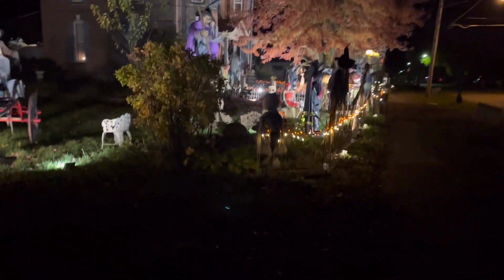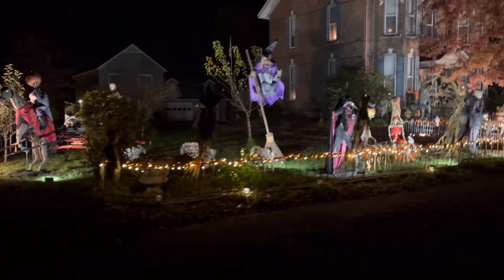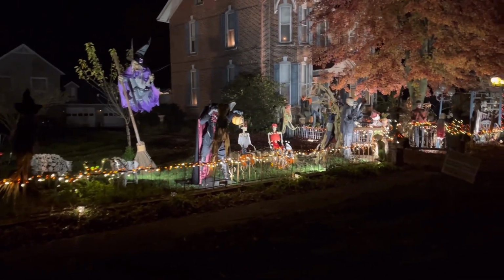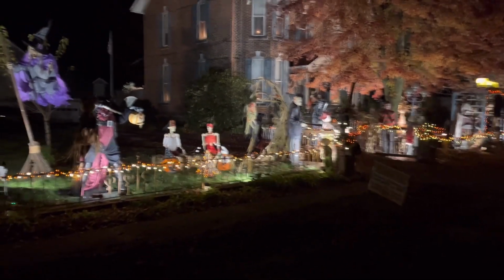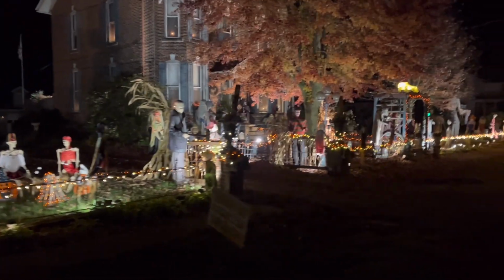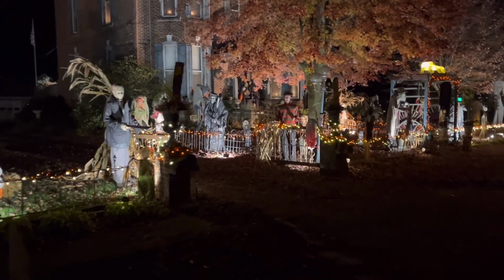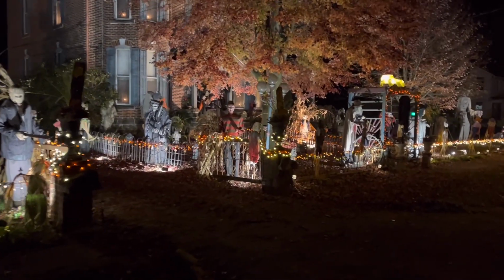Now obviously, like I said, they have a lot more space to deal with here. Their front display is incredible. And like I've always said, there is a vast difference between me and them because they use all white lights so you see everything really well. I like to use colored lights just to give you that creepy vibe. Their display is awesome. I love it.